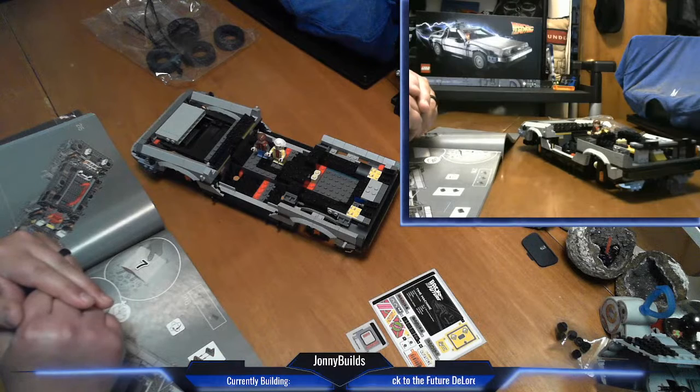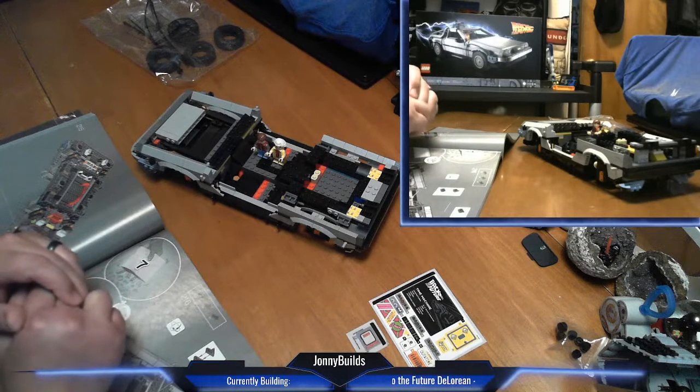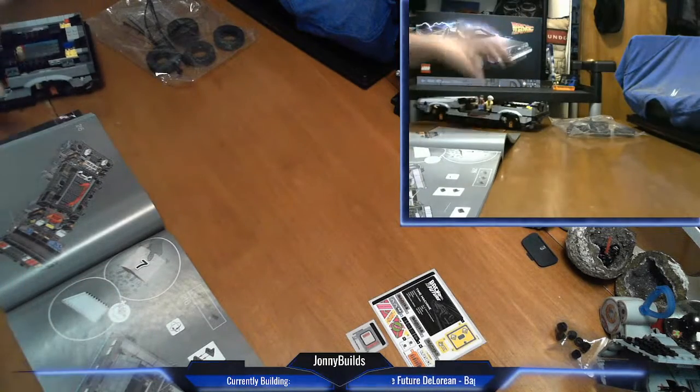This is the Back to the Future DeLorean, and we took a little hiatus last week because it was May the 4th. Had to do some fun with that. Actually, here, I'll show what the end result of that was. Let's move that for a second.